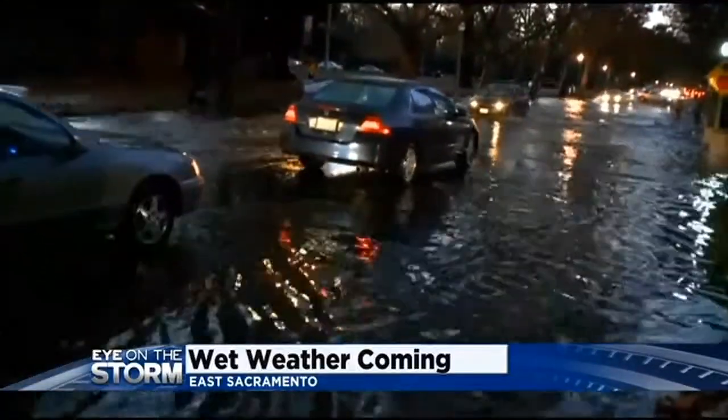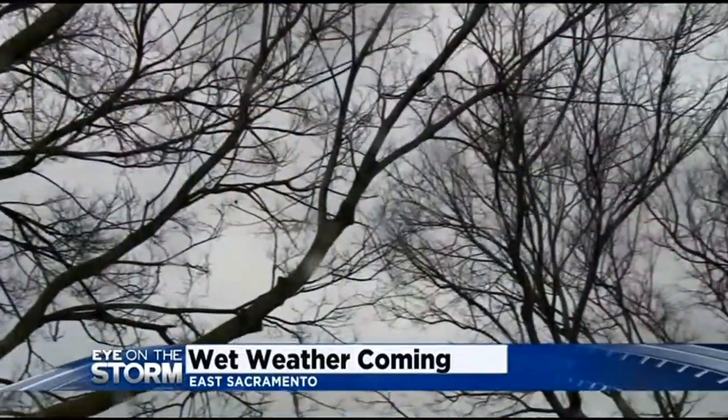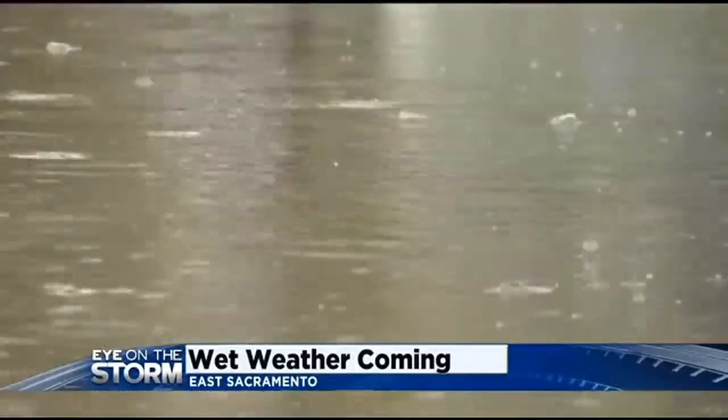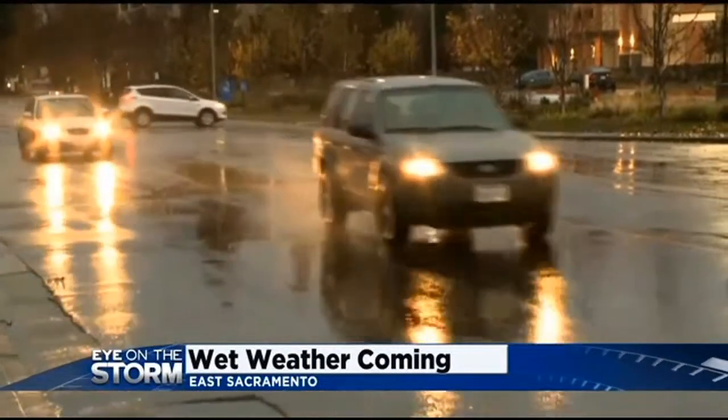Here's what folks at the California Department of Water Resources had to say about the storm we're expecting this weekend. Basically, we're not expecting a great deal of flooding within the Sacramento system, especially. There will be some. This is going to be a fairly quick event with some somewhat rapid rises on the streams that we're looking at, but they're also expected to pass fairly quickly too.